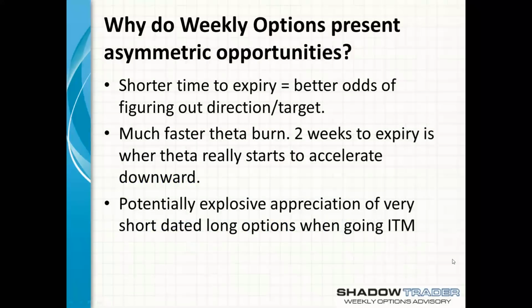Okay. Why do I like weeklies so much? Because they present lots of asymmetric opportunities. And what is an asymmetric opportunity? An asymmetric opportunity is simply one where there is a huge delta, if you will, between potential risk and potential reward. Huge difference, right? Where you can basically risk a little and make a lot. That's like an asymmetric opportunity.